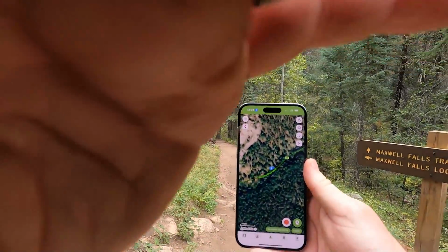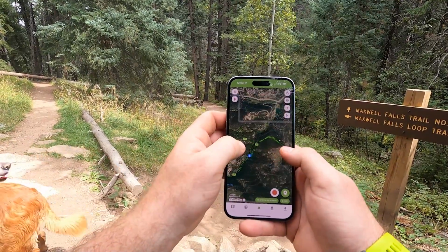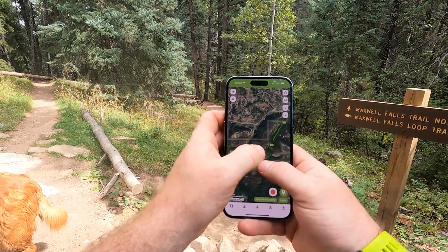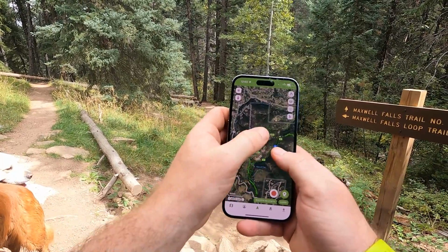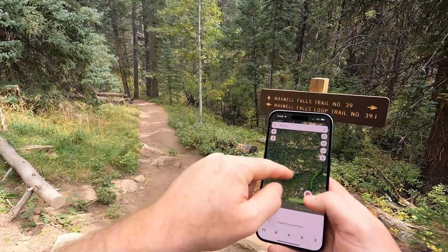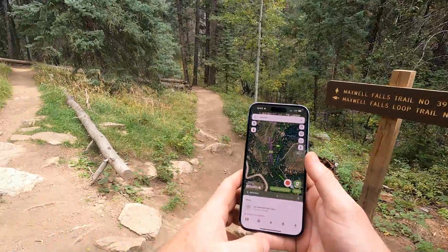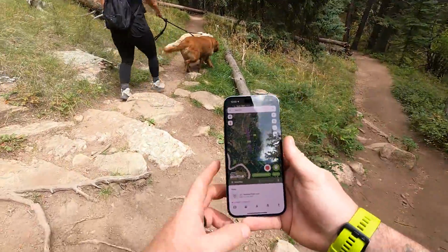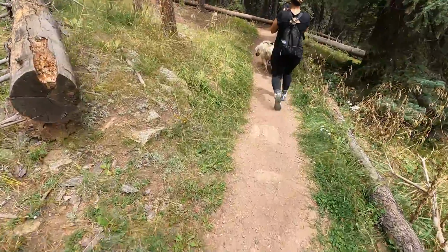So this is Cotrex. And right now we either take the falls trail all the way down to the lower where we started, up here at the upper. So instead we're gonna go left here, this loop. We're gonna take this loop back around to upper Maxwell Falls again. So we'll see when we get down this trail a little bit.